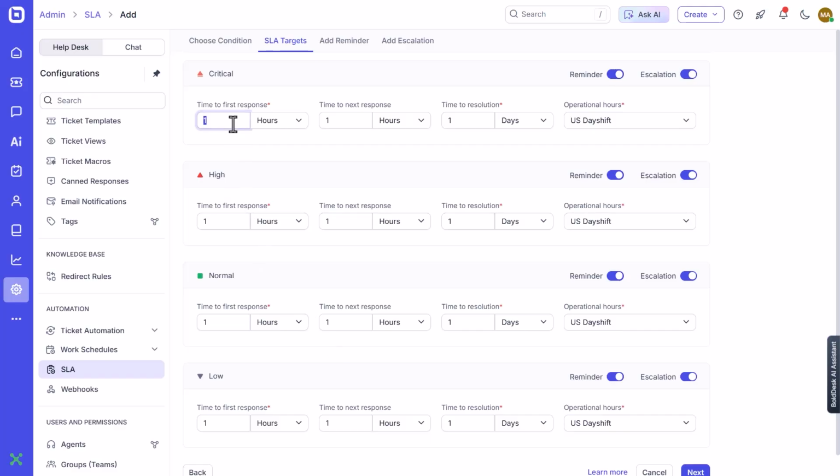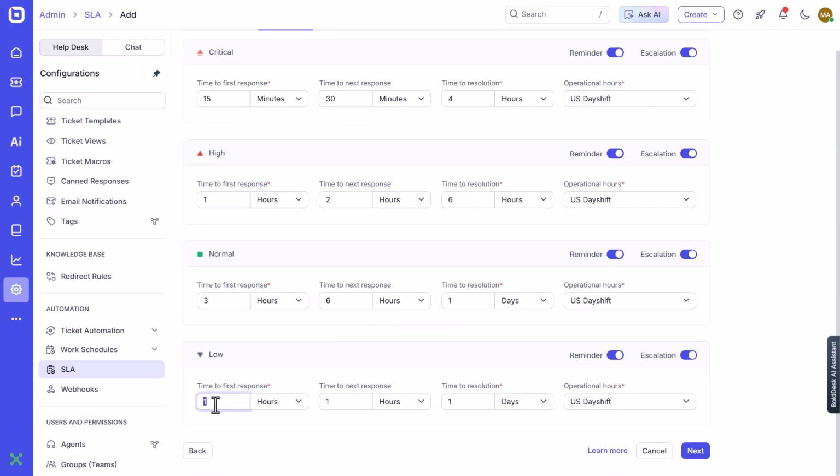So for our critical issues, we'll set the first response to 15 minutes, next response to 30 minutes, and the resolution to 4 hours. Then for high priority, we'll set first response to 1 hour, next response to 2 hours, and resolution to 6 hours. Then for normal, we'll have first response to 3 hours, next response to 6 hours, and resolution to 1 day. Finally, for low, we'll have the first response to 8 hours, next response to 1 day, and resolution to 3 days.